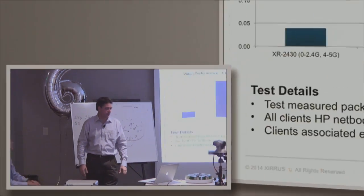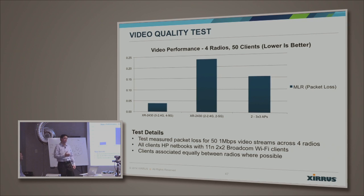Here's one more test result. This is video quality, so the actual packet loss that you get from video. MLR is a test of that. If it's below 0.1 or 1, depending on what you look at, then you have good quality. In this case, you can see that going from 2 2.4s and 2 5s to all 5 gig showed a significant drop in the MLR score. All of this actually was good video. This is 150 clients with 1 meg streams. So these scores are good video for all 3 cases. It just shows the impact and the benefit in this case of 5 gig. Cleaner spectrum; if there's neighbors with 2.4, those noisy environments can impact your quality. Bottom line, 5 gig is a better place to be if you can get there.